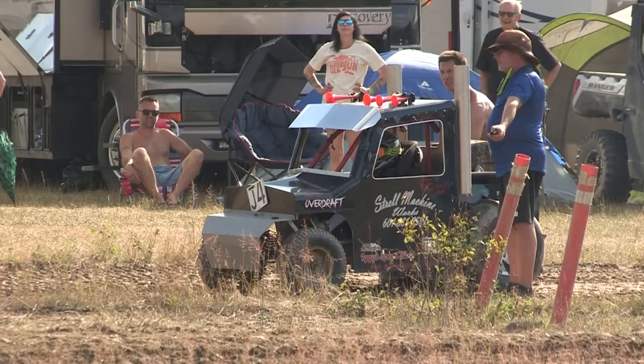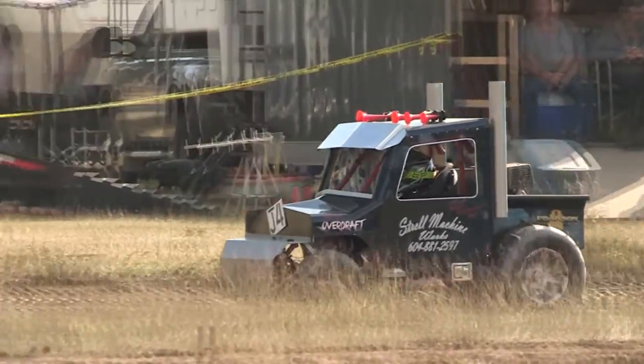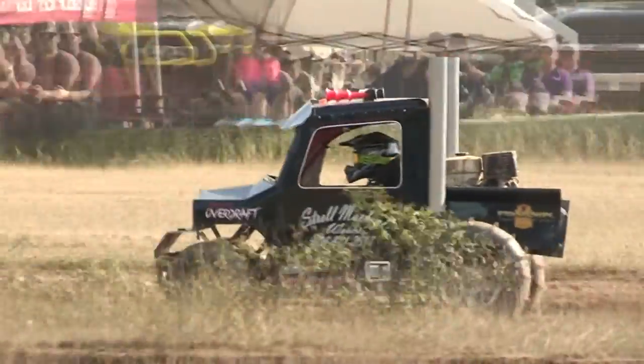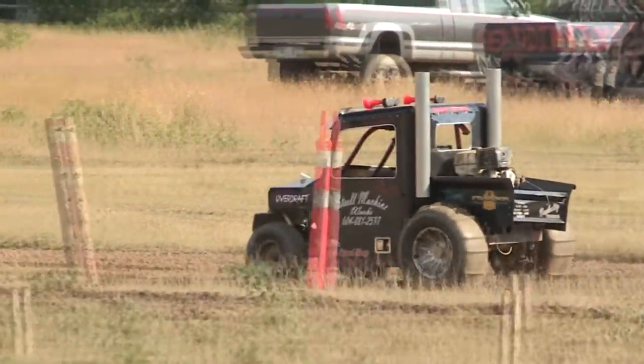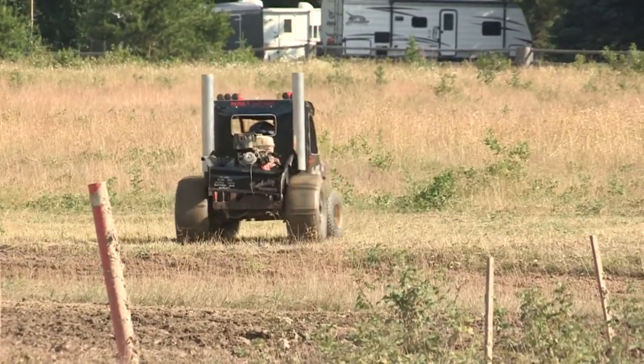All right, Brookie Strell, what do you got? Get it out of here. I don't know if you guys caught that. I think Steve lost a couple of fingernails there. And if you ever see this machine at night, folks, it's got all the blue LED lighting underneath. Looks super cool. 9473 for Brookie.